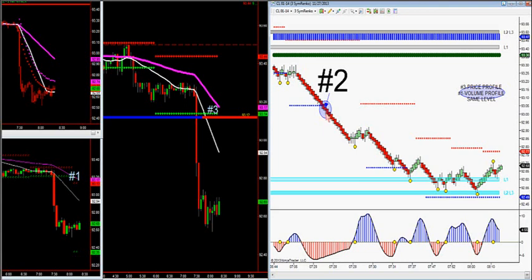Let's look at what we're looking at now. We only have 3 market profile setups, only 3: a number 1, a number 2, and a number 3. The number 2 hit right here this morning on price profile at 93.14 with the break of symmetry dots right here.